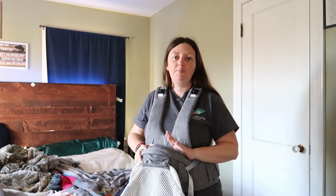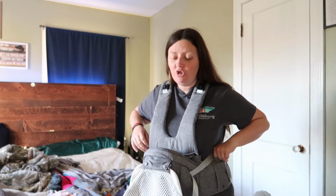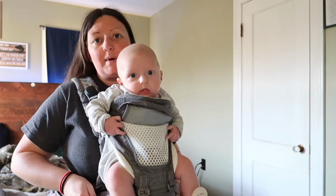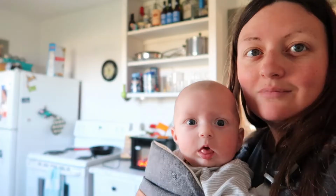We don't keep her in here for long periods of time because of that. And the way that this is built, she has support to lean onto. But she gets mad for the most part. Unless she's really tired, she gets mad if we put her facing us. She wants to see out. She wants to see all the things. So the awesome thing about this carrier is it's going to grow with her up until 18 months.